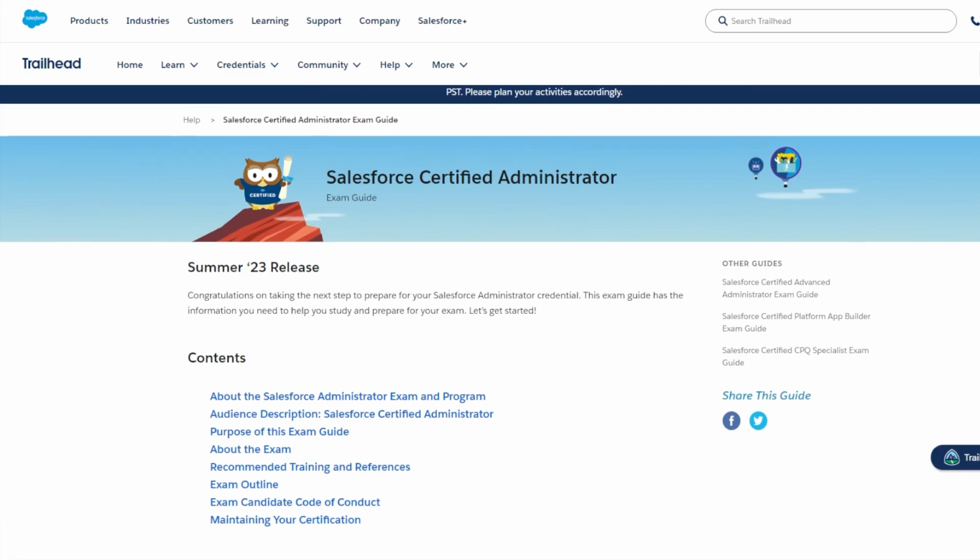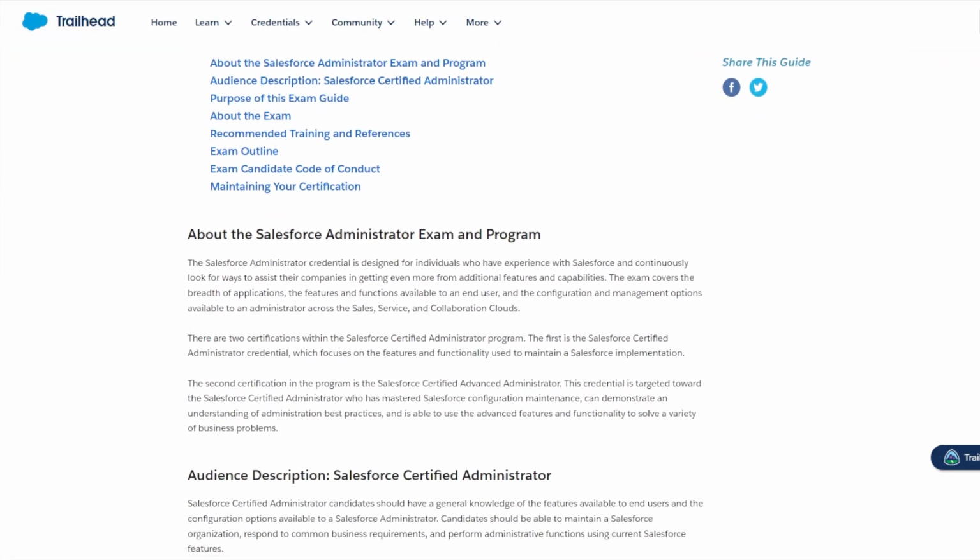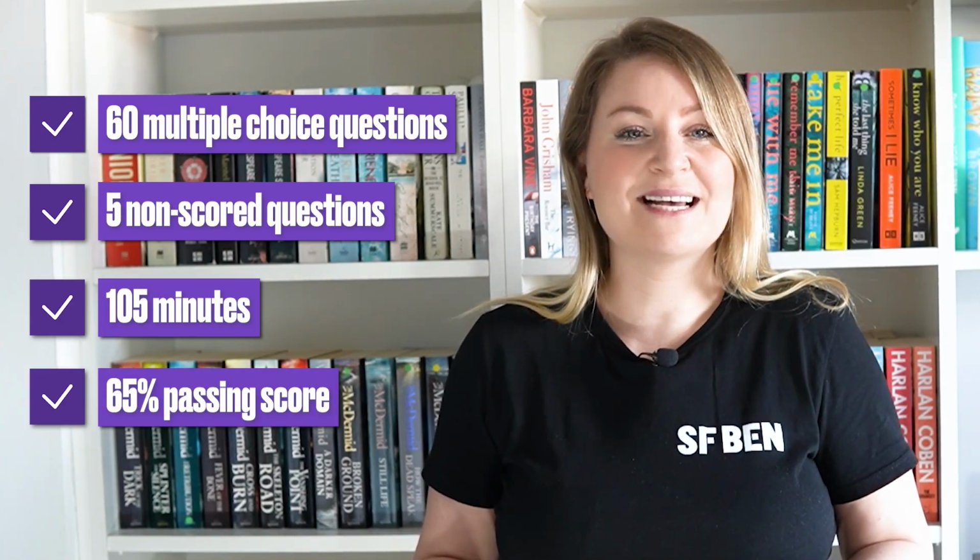First things first, the basics of the exam. Don't forget to check out the official exam guide on Trailhead. You can expect 60 multiple choice, multiple select questions and 5 non-scored questions. You have 105 minutes to complete the exam, and the passing score is 65%. It costs $200 to take the exam, and retakes are $100. You can take the exam at an on-site test center or online.